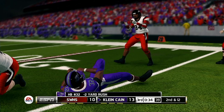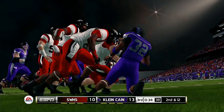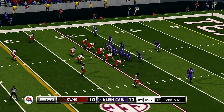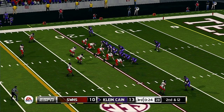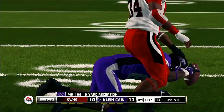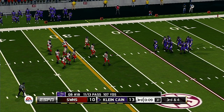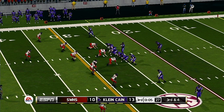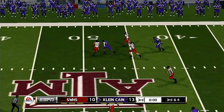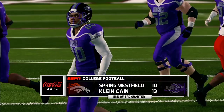Here's the run right. He's got nowhere to go. Loss of 2 on the run by the halfback. Second down, about 12 yards to go. Ball on the 18. And he's hit immediately. Slings it, and down he goes at the 49. So at the end of 3, the Hurricanes in front, 13-10.